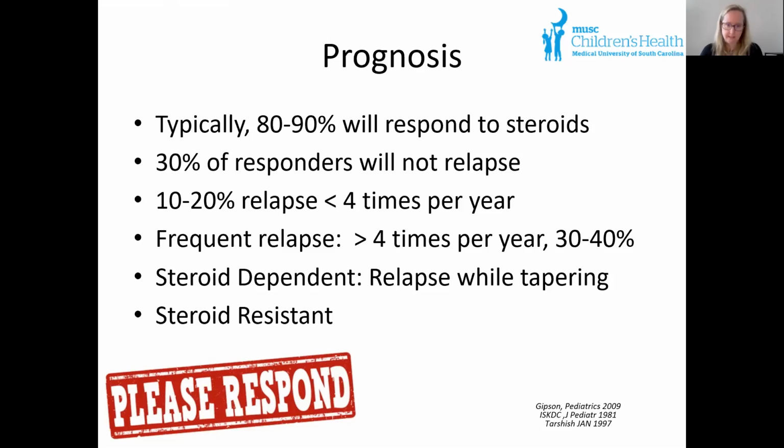In the South, we tend to have more frequently relapsers and steroid resistant than we do steroid dependent. Up north, they tend to have more steroid dependent. We're not really sure why that is or what the genetics behind that are yet, but that is something we talk about at society meetings all the time.